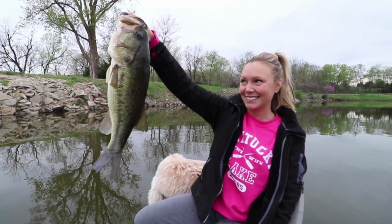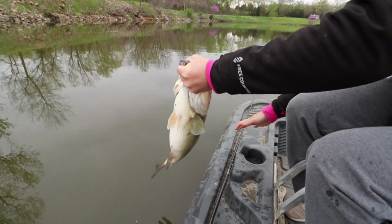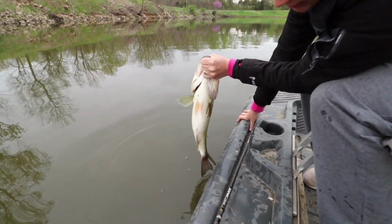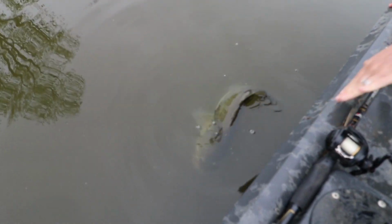Ooh, look at that thing. That's a good one. Nice job, babe. You want a picture? Yeah. All right, I'll get you a picture. Good one, babe. Have they spawned out already? I can't tell. Really? Yeah. Doesn't have a fat belly anymore. So they've been spawning the last few days.